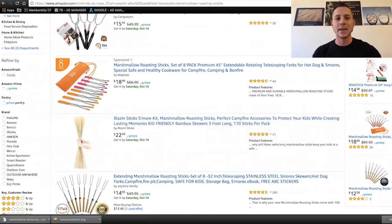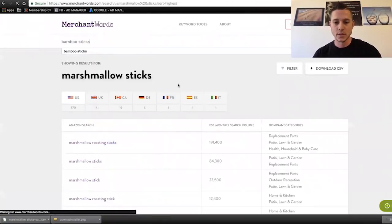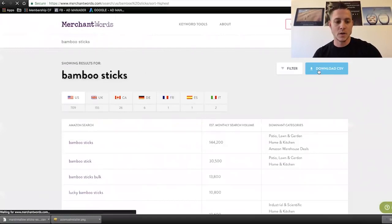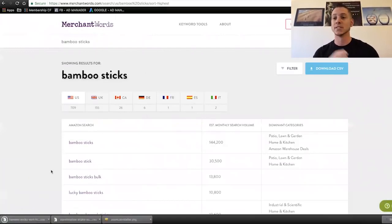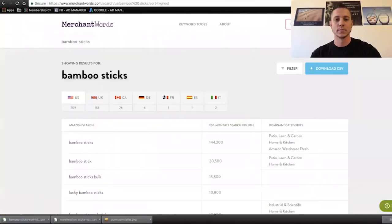So then we can come back into Merchant Words and we can try typing some of these other ones, right? Like bamboo sticks, and see what we see. And we do see, right, 144,000. So we're going to download this one. And now all of a sudden we have two completely different sets of keywords that both are going to be hyper relevant for this specific term. And maybe we're going to type in s'more kit.